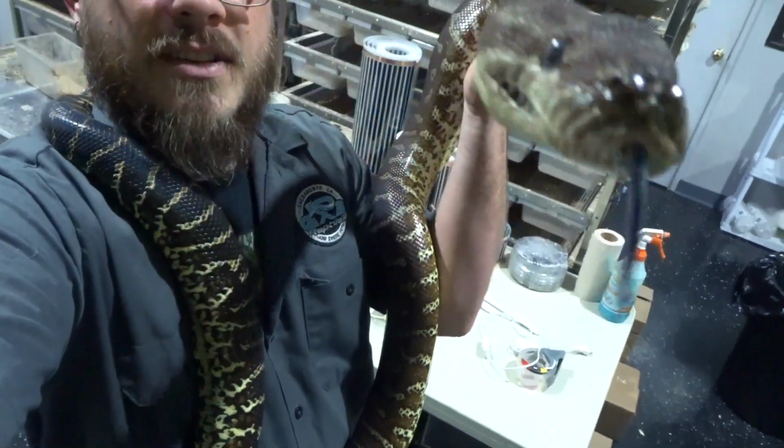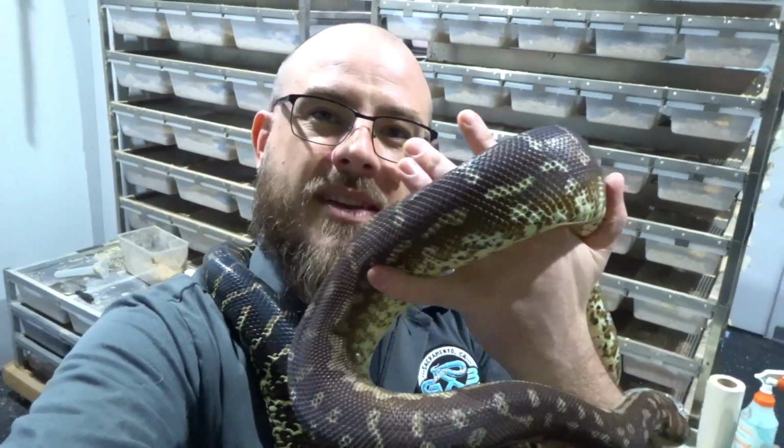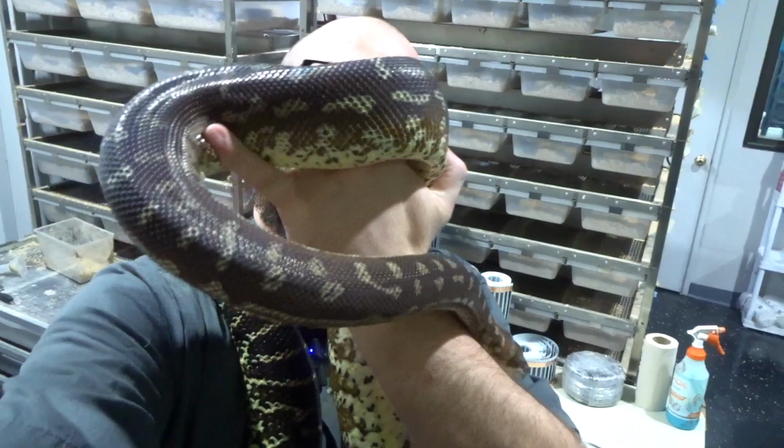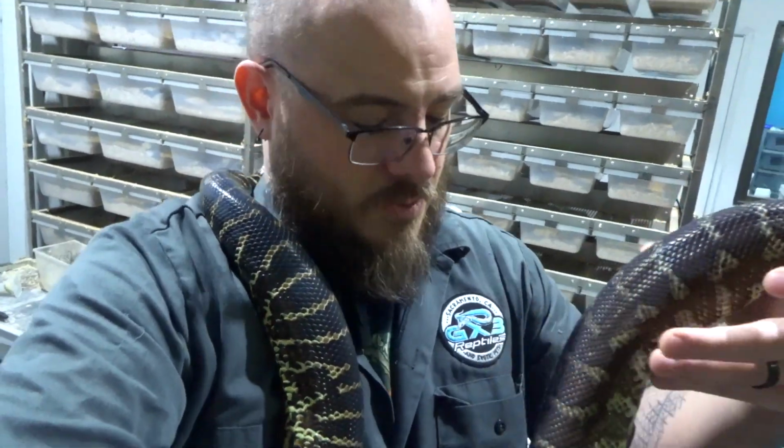Big girl. Spent the last 3 months at the shop. Getting real cold at night, minimal heat during the day. The idea behind that is to replicate their seasonality that they would experience in the wild.